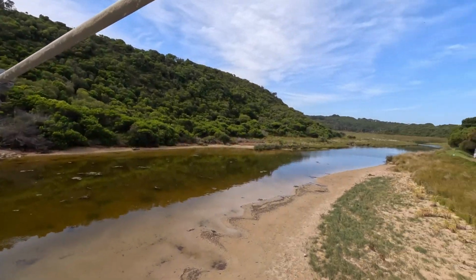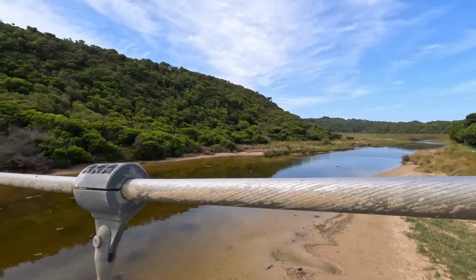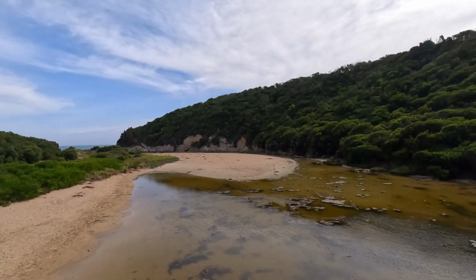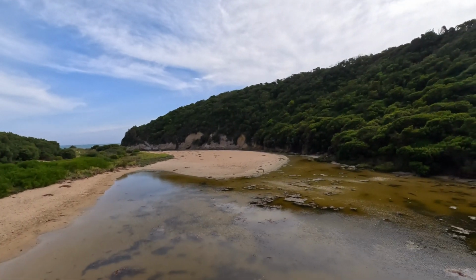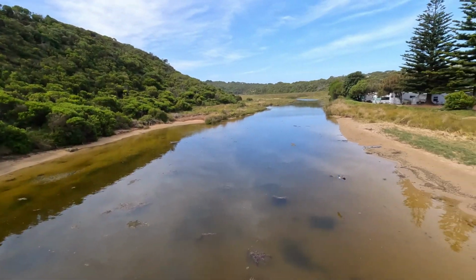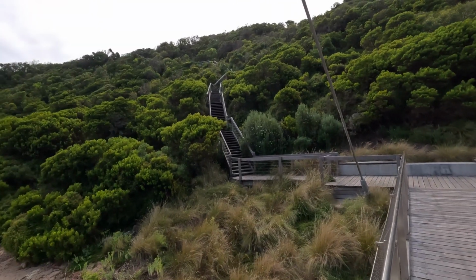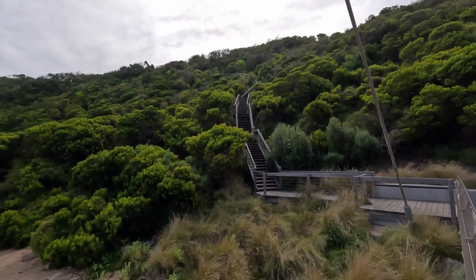Alright, so there's a river here that runs behind the caravan park and then flows into the ocean out this way. Oh, that boat just flew off. And now it's out of here under the bridge. And off it goes. Alright, so now we're going to climb up these stairs, and I forgot to change my shoes. I've only got flip-flops on.